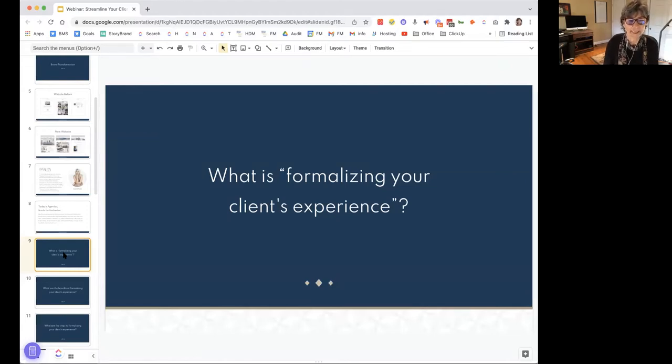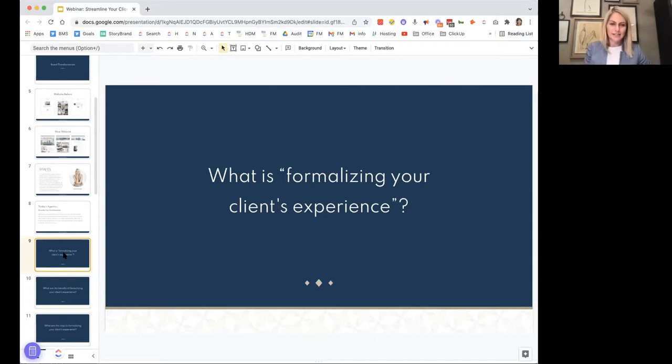So I just really want to understand this. What is formalizing your client's experience? So formalizing your client experience. For me, what I always say to my clients is, you have a process, you have a client experience, whether you have it written down or you think you do or you don't, right? Because it's whatever your clients are doing from the second they inquire through your website to that first discovery call, to getting a proposal from you, to working with you, all the way throughout. So I like to say, you're already doing something.